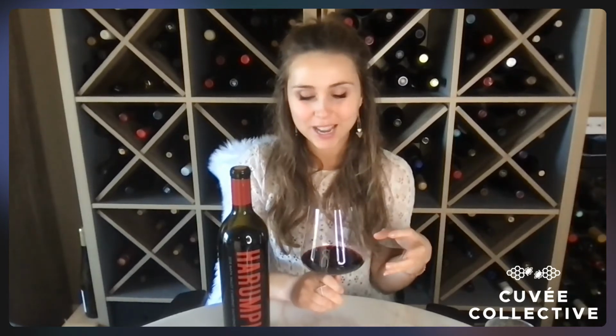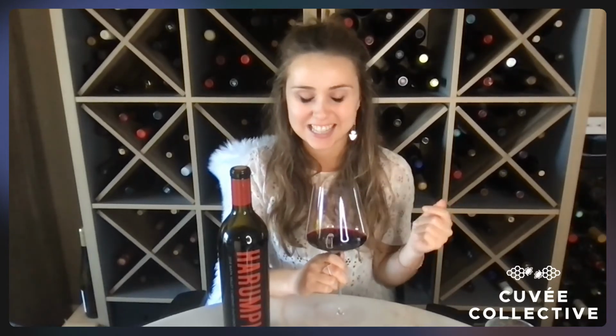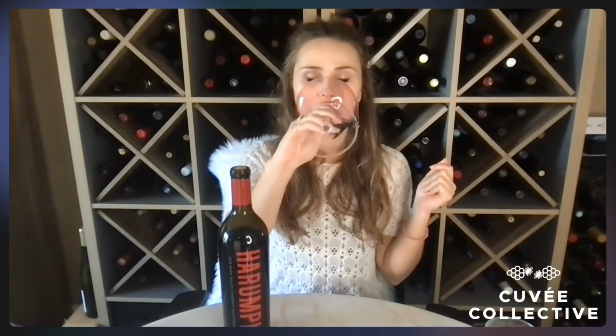And so here we're also getting, in addition to the black fruit that we get on the nose, more red fruit on the palate. It's kind of like a raspberry thing, like a raspberry cobbler almost, because there's also all these nice baking spices, dash of vanilla. Yum. That's really good.